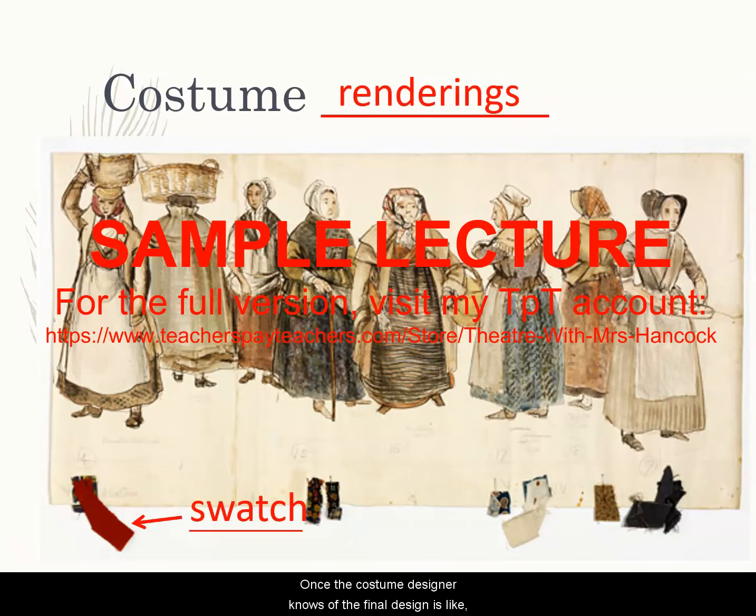Once the costume designer knows what the final design is like, he or she will create renderings. These are in color, detailed images of the costumes. And here you can see several characters in one rendering. Attached to the bottom of the rendering are swatches, small pieces of fabric showing what the costumes will be made out of.